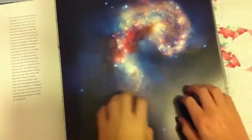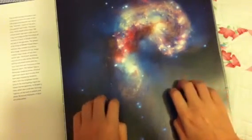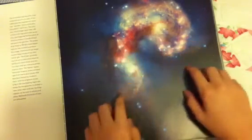I think I'm going to do one more picture in this section. Then I'm going to skip to the back where there's more of the distinctive photos. This one looks like a horseshoe or half of a donut.